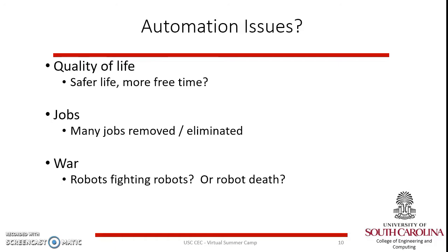One thing to worry about is always robots fighting war. What if you have an automated robot? Fully automated. You turn it loose and it just goes out and destroys things. So that's an ethical question to consider. How do we limit that? Do we always have a human making the ultimate decisions on robotics? So these are all issues related to robotics.